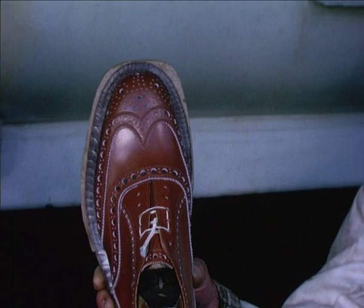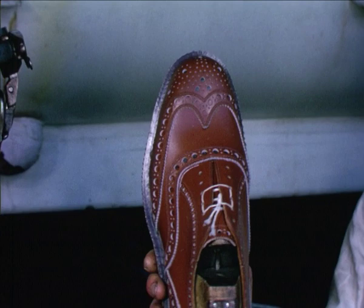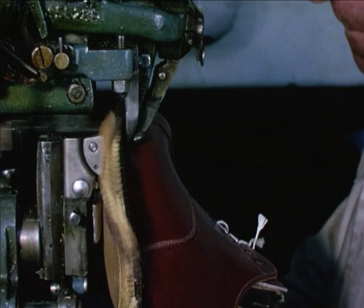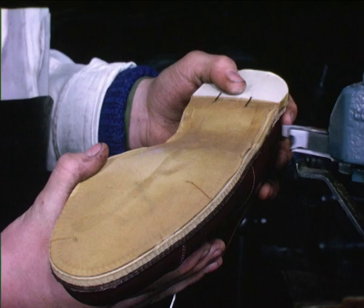They are then rough rounded to give the shape of the finished shoe. This shoe has also had a groove put in the sole to take the stitching. Some shoes have their soles stitched in a channel so that the stitches are hidden. Here you see such a shoe being rounded and the sole slotted at the same time. The channels, as we call them, are opened, ready to take the stitching.